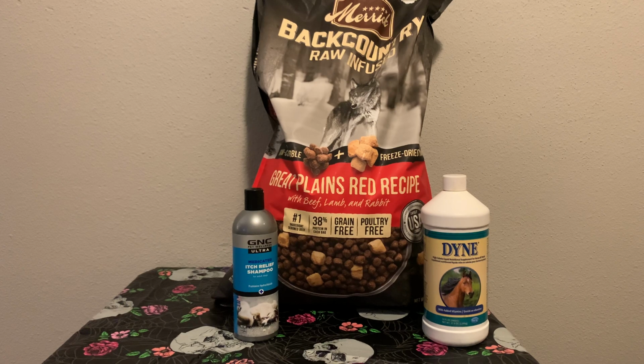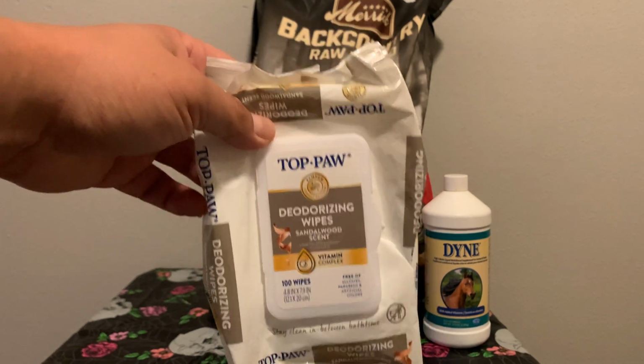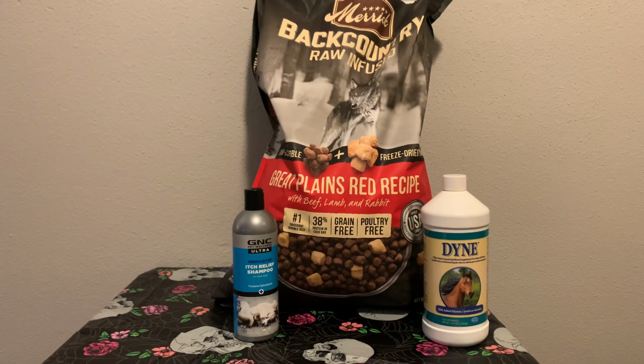Another thing I use to keep him from stinking is his deodorizing wipes. As you can see, I wipe him down with some of those every now and then, in between his baths. I usually bathe him 2 times a month, maybe 3, depending on how much he's outside running around, getting in the grass and the dirt and stuff like that.